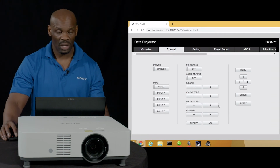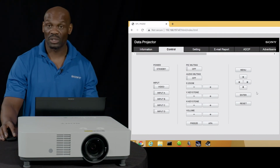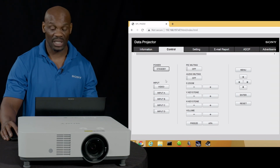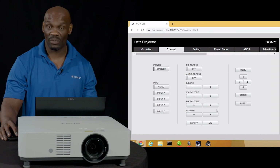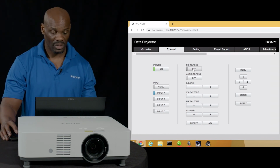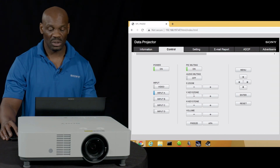Control gives you tons of layers of control here through the web interface. You can actually power on your projector. Below that, you have all your inputs that you could toggle between straight from the web UI. To the middle of that particular column, you have picture mute, your digital and vertical zoom, and horizontal and vertical keystones, as well as your volume and mic level gain.